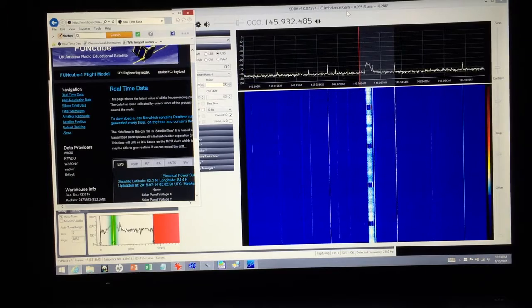Okay, we got 73 packets going into this. This is a good pass for us. The satellite will be getting to approximately 60 degrees altitude in this pass. And we can see that the signal is getting weaker, and we're going to start having challenges decoding the signal.